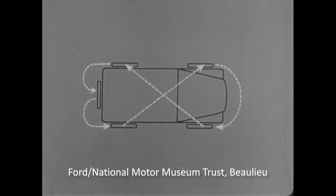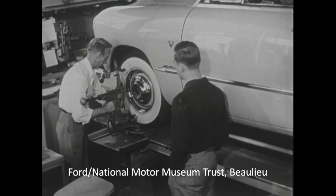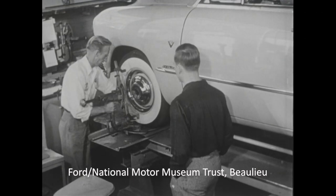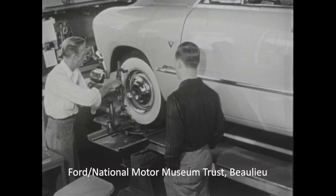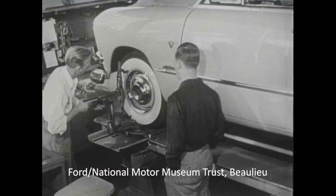And every 5,000 miles, have the tires rotated so that you can make use of the spare and get even more wear on all the tires. After the tires have been rotated, to avoid too much wear on the tires, have the wheel balance and alignment checked to make sure that your wheels are not out of line.